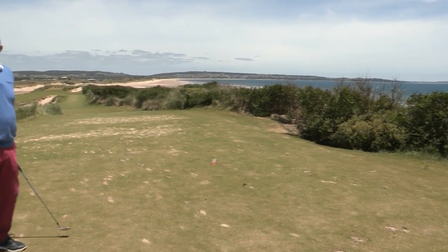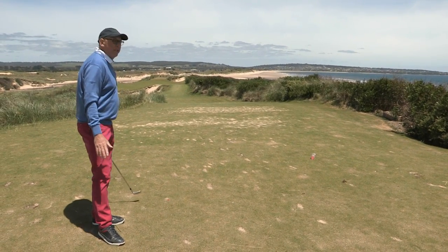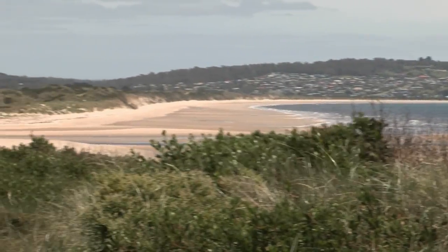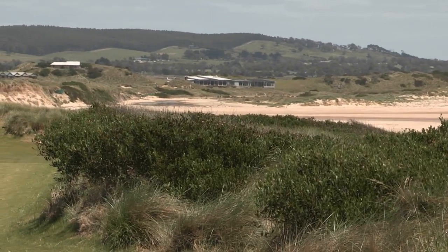Here we are at Barnbougle Lost Farm to the fourth hole. Here, a 124-metre par 3 on Sal's Point. The story behind Sal's Point is the owner's wife wanted to build a dream home here, but instead we've got one of the best par 3s in the world.